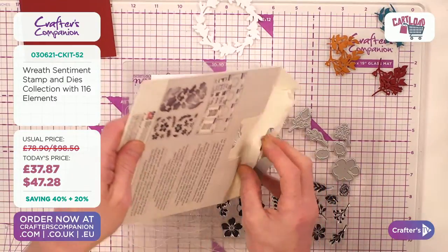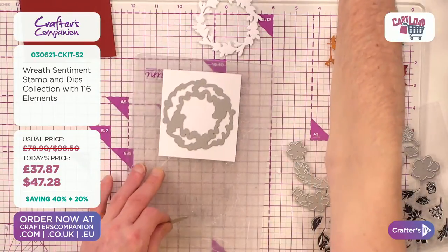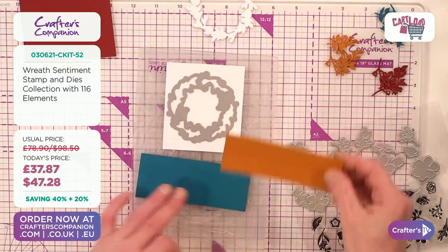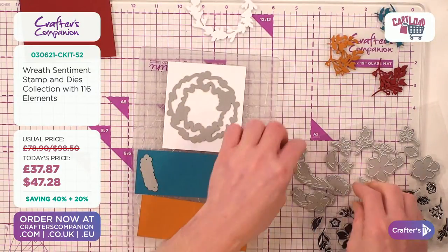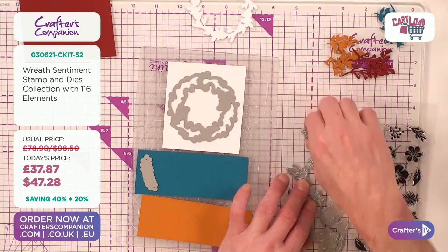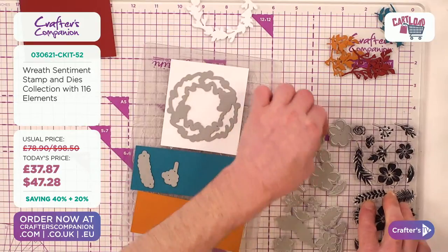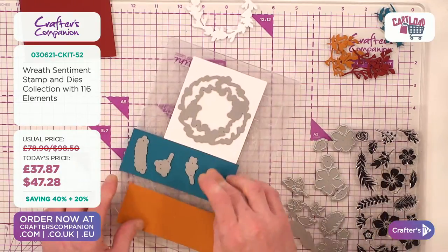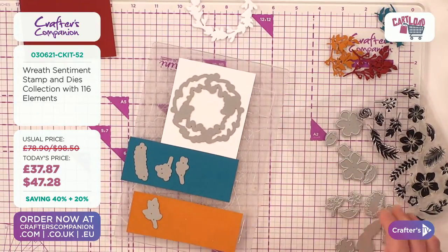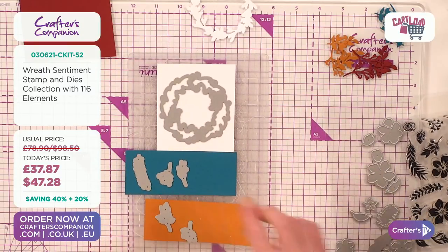But what I want to do is create a lovely little floral wreath, but just with the buds and the blooms. So I'm going to create my main wreath within the white cardstock, and then I'm going to take a load of all of these additional buds and blooms on their own. They come together on the same set with the stamps and the dies. And then what we're going to do is create an additional wreath by layering these on top of the white, which is the base of our wreath.